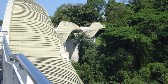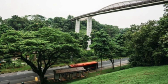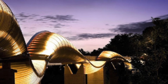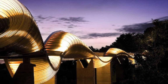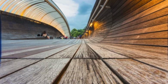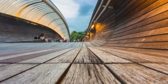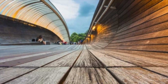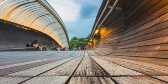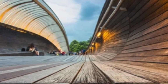Designed to seamlessly integrate with the surrounding green spaces, the Henderson Waves Bridge serves not only as a connector between Mount Faber Park and Telok Blangah Hill Park, but also as a recreational destination in its own right. With its harmonious blend of architectural ingenuity and environmental consciousness, the Henderson Waves Bridge stands as a symbol of Singapore's commitment to sustainability and urban innovation.